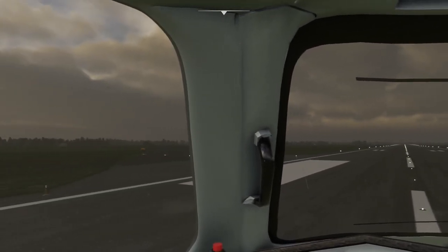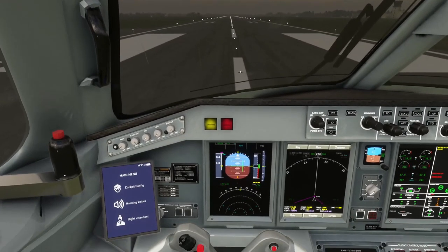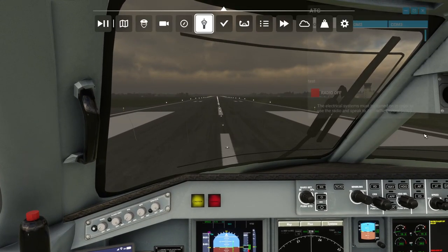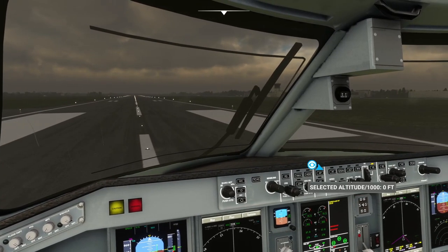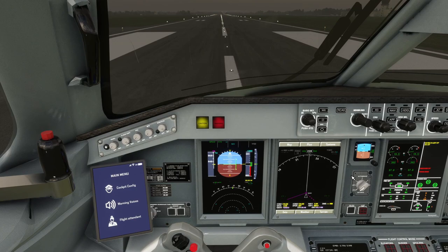I've got live weather on. Weather stinks. So we'll get taken off and we'll get out of it. Let's have a look what we're flying to. 13,000 feet, climb to that at first. Right then, Teesside to Las Vegas. Let's go.